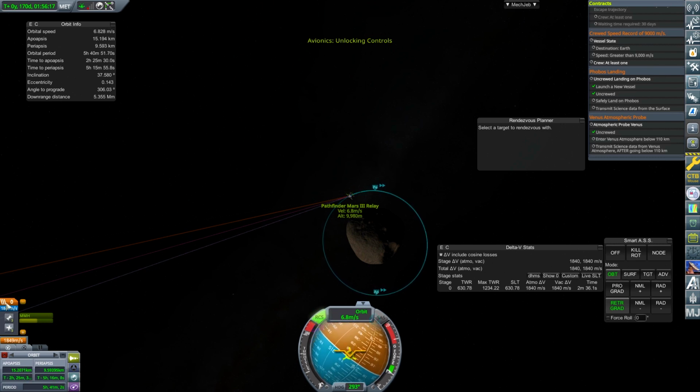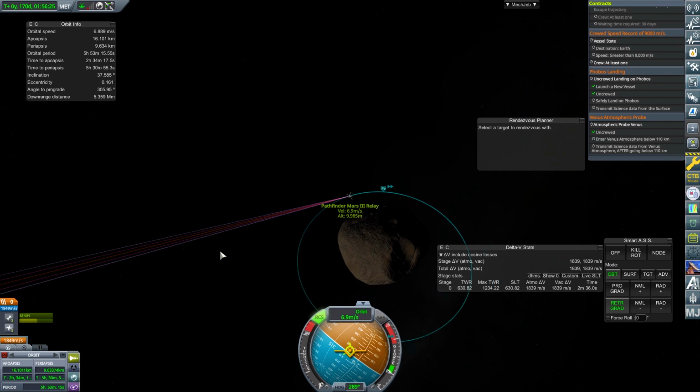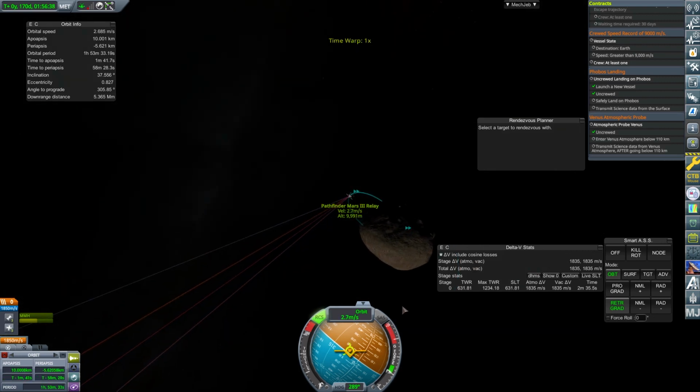What's my thrust to weight looking like? Is this better than... thrust is 600? I don't know if we can land with RCS. That is interesting. We might be able to. We might not. This might be a quick landing. Oopsies.